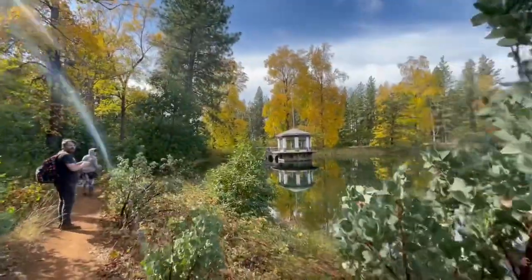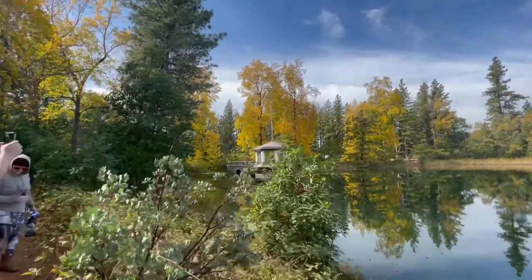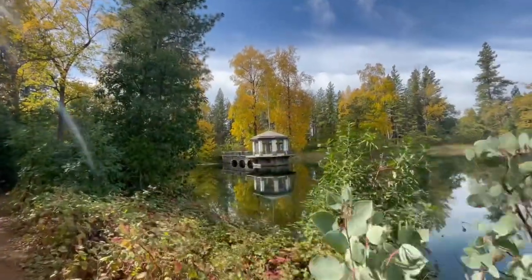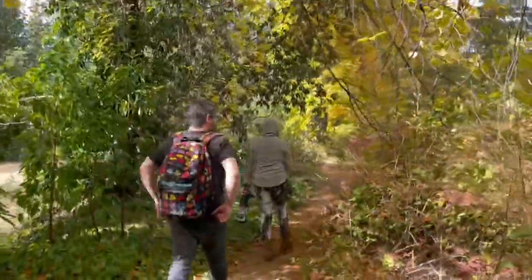A little tugboat. With the bridge? Yeah, that's so neat. Very picturesque. Part of the walk.